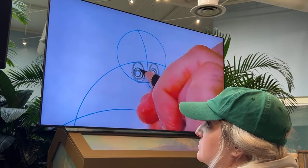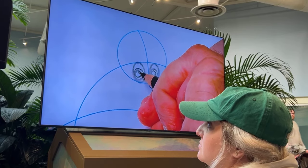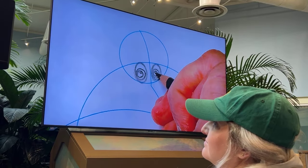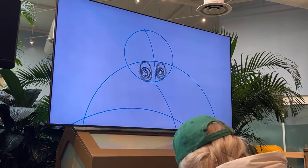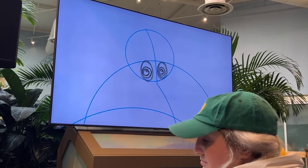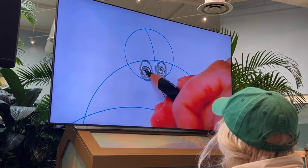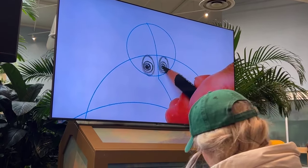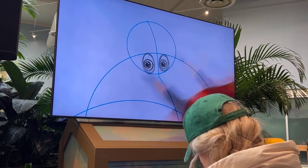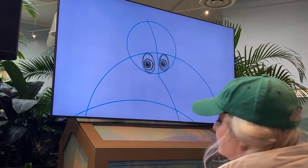I'm going to add a teeny tiny little ball of light on the inside of that pupil so we know he lives in a world that has light. Does light reflect off of our eyes? If you want our animated characters to look like they're alive, you put light in their eyes. And then I'm going to fill in that little pupil right in there. Just like so.